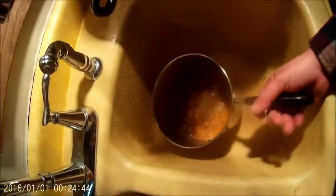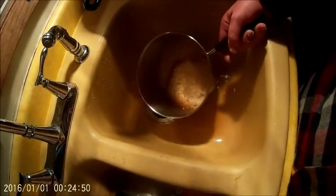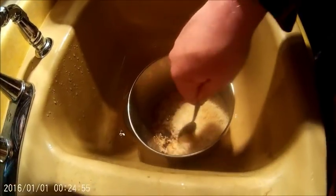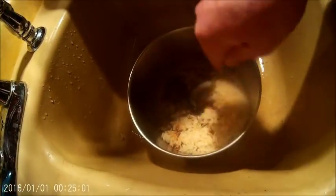I left the rice on high and look what happened to it. It's burnt black. That's some well done rice there. Oh crap, all smoky.